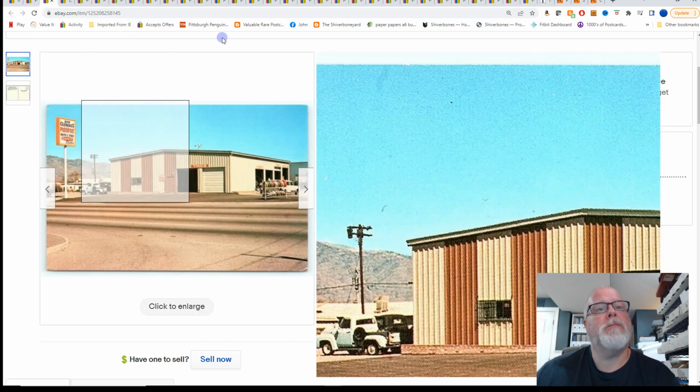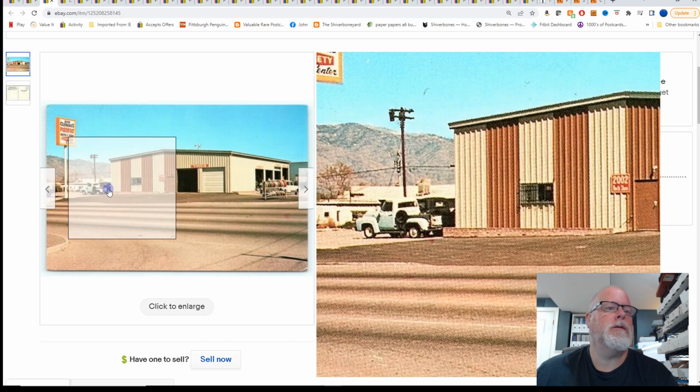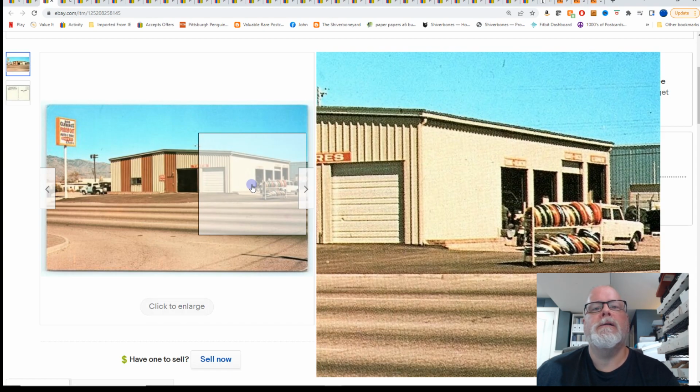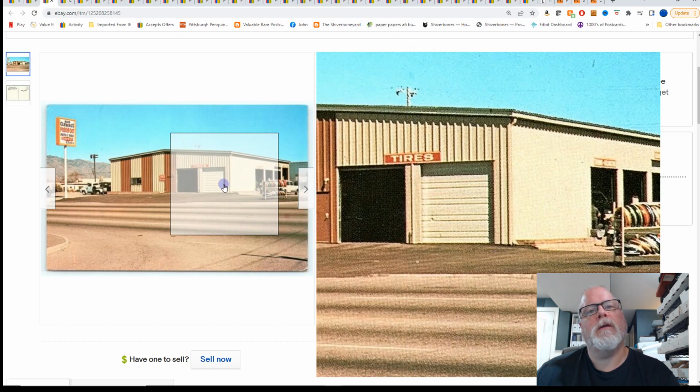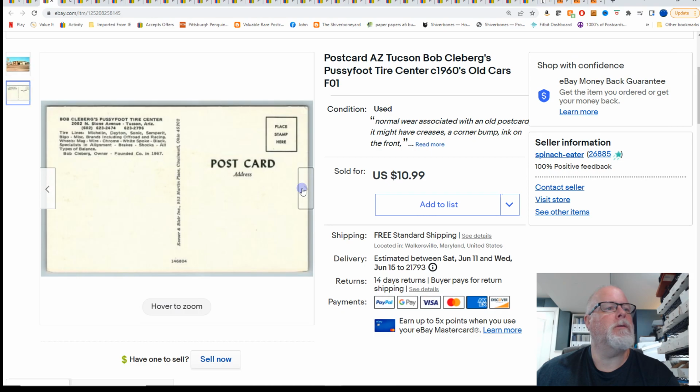Tucson, Arizona, Bob Kleberg's Pussyfoot Tire Center. Yeehaw. 1960s. Almost look like inner tubes for swimming. Anyway, $10.99 for that one. And pretty neat card, advertising card.